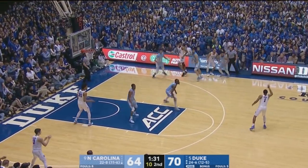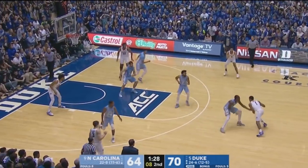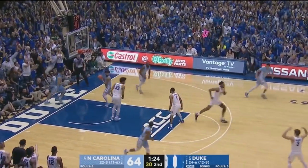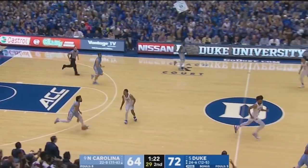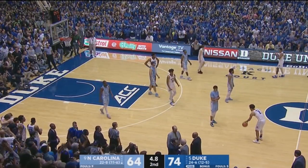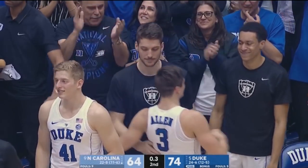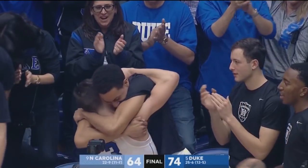Tar Heels trying to double up Bolden on the pass out to Duvall. Lost it for a moment. Boy, Duvall thought he had double dribbled. Instead, he gets it to Bagley for the alley-oop finish over May. Just tenths of a second difference, shot clock and game clock. I don't even think it will be a shot clock violation. It's going to go ahead and go to zeros. And that'll end it.